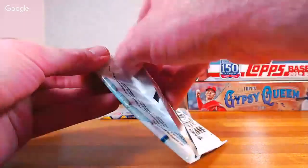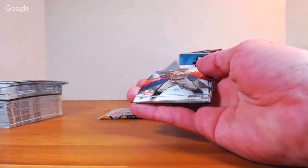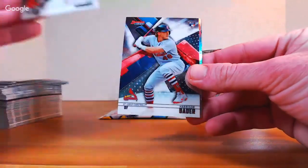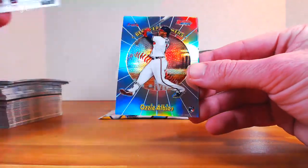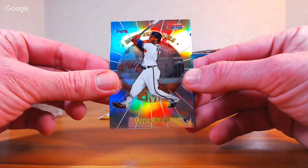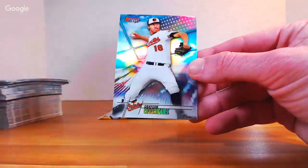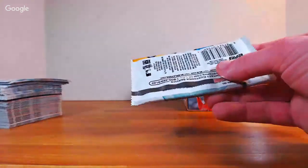Still two packs left. I think we still have a refractor coming. Aaron Judge. Kimbrel. Harrison Bader, rookie base, Cardinals. Ozzie Albies, rookie, best performers, insert. What did you guys think of his contract today? Saw a lot of people freaking out. And Grayson Rodriguez, refractor for the Orioles.